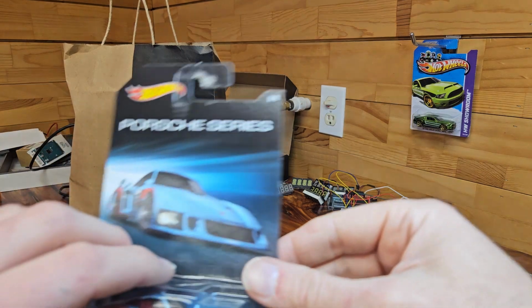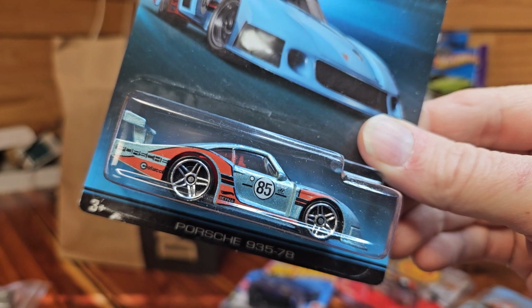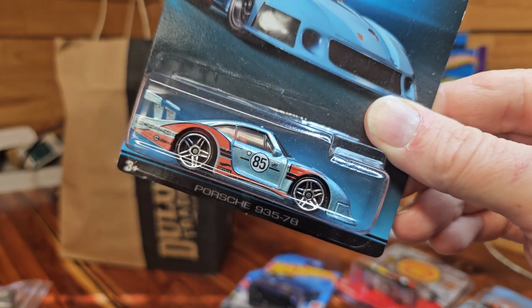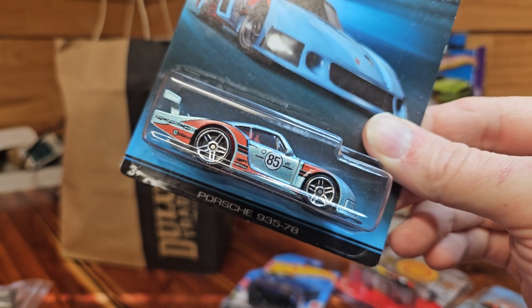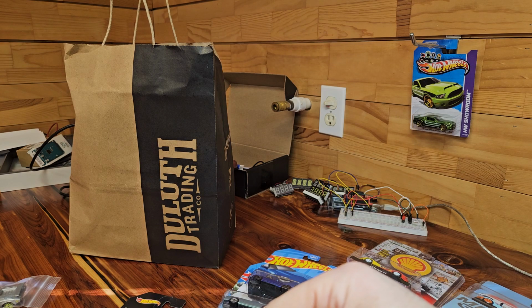Oh, and I found this thing, which was the last Porsche 935 78 I needed before I bought one online, and then I finally find one at a reasonable price at the show. So got another carded one of that.